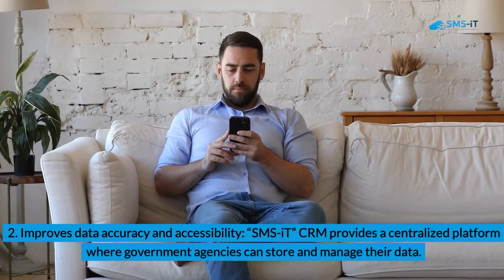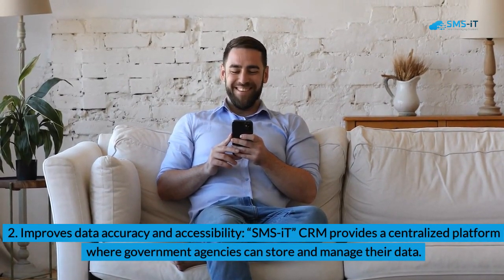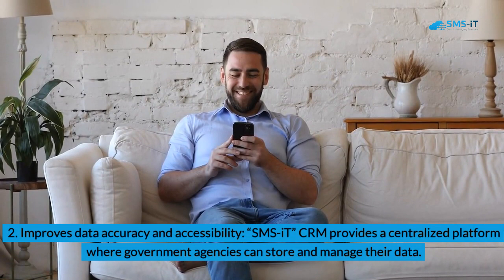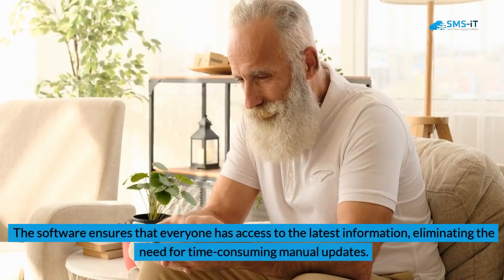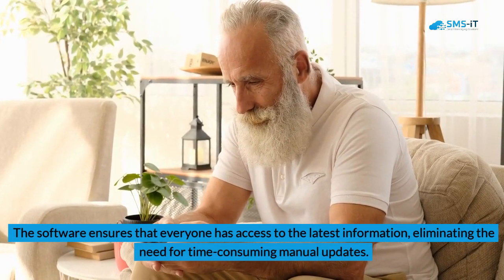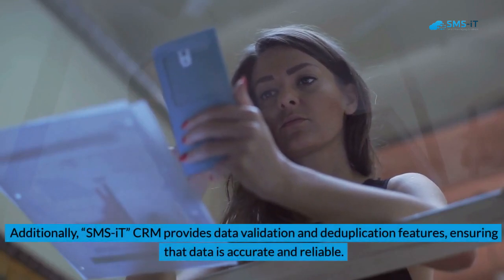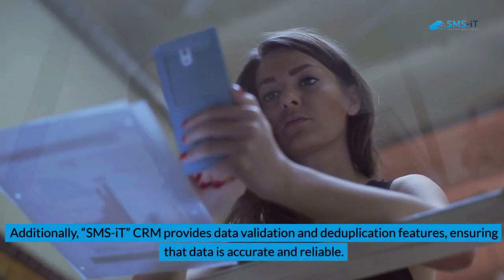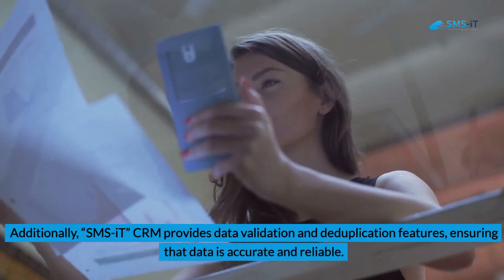2. Improves data accuracy and accessibility. SMS-iT CRM provides a centralized platform where government agencies can store and manage their data. The software ensures that everyone has access to the latest information, eliminating the need for time-consuming manual updates. Additionally, SMS-iT CRM provides data validation and deduplication features, ensuring that data is accurate and reliable.